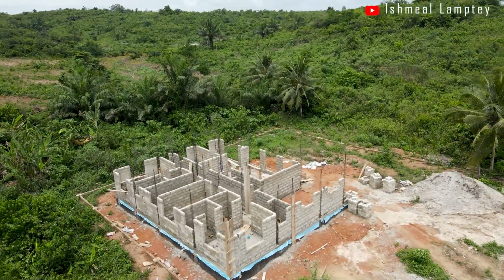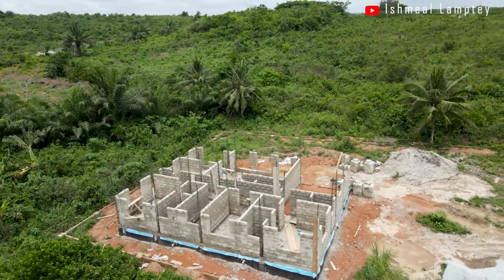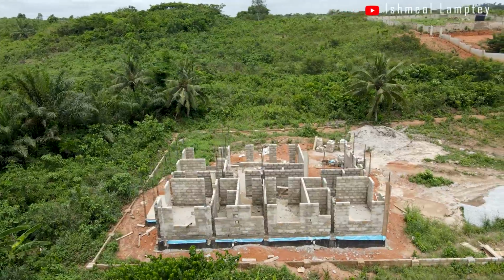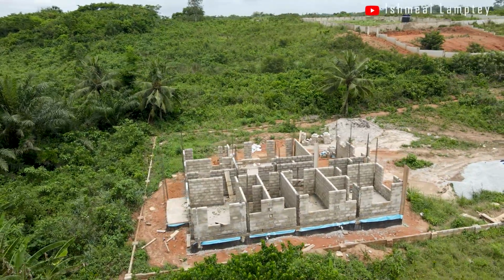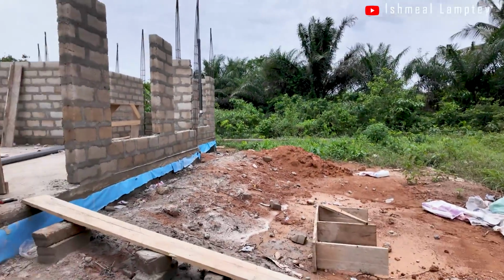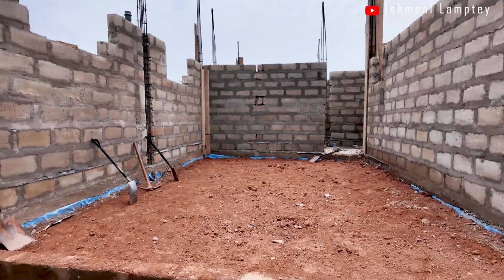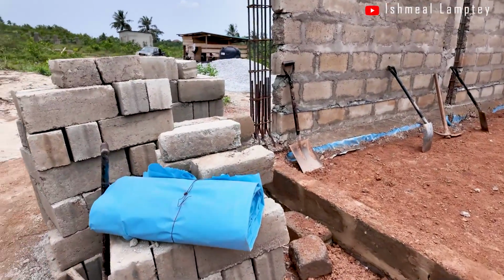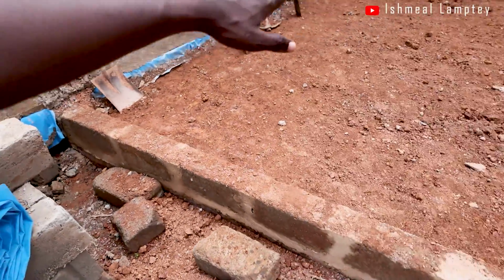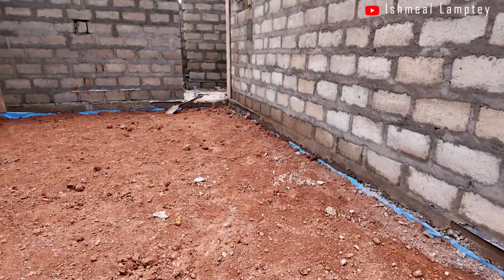And aside from that, during the casting of the oversite concrete, we decided to leave out the garage. The reason was that we wanted to be able to get a good level, especially taking into consideration the level of the compound, so that we don't either raise it too high or make it too low. So that is going to be cast now. So you notice that the DPM is here. As I said, this is very thick. So that is going to be laid on the floor. And then after that, we go ahead to have the concrete cast.